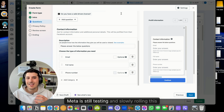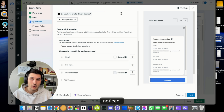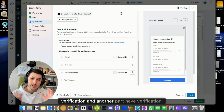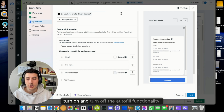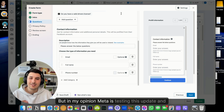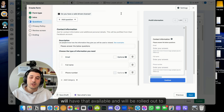Meta is still testing and slowly rolling this update out to everyone, and that's what I've noticed. Half of my clients have autofill, but no verification. And another part have verification, SMS verification, but they cannot turn on and turn off the autofill functionality. Weird, but in my opinion, Meta is testing this update, and eventually everyone will have that available, and it will be rolled out to everyone.